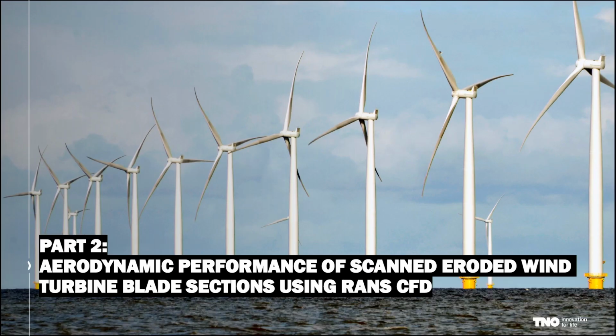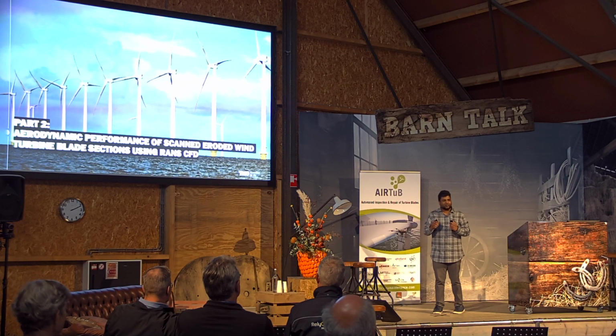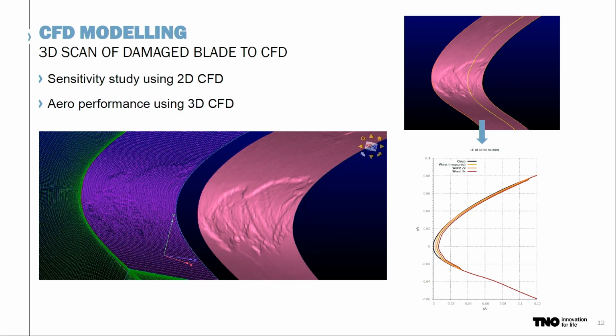Now I will talk about the aerodynamic aspects of the scanned blade, which adds another order of complexity. Instead of having a general value to define roughness at the leading edge, we've actually used the contours from the scanning that we were able to do at TNO. To give you a flavor, my colleague Harold went into the field with a handheld scanner and was able to scan an existing blade with erosion. You can see him doing that here on the left-hand side. We translated that to a CAD geometry, and we use the CAD geometry to make the corresponding mesh around it so we can model the flow within these crevices and pits.